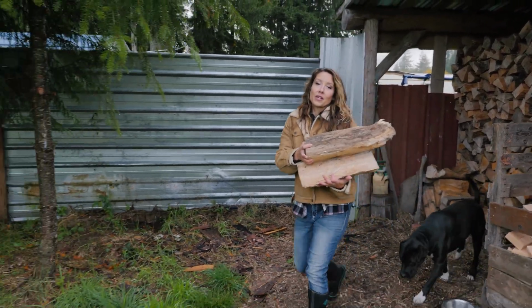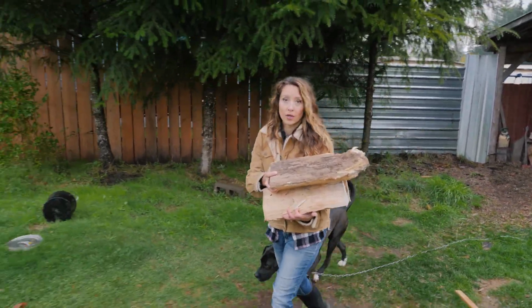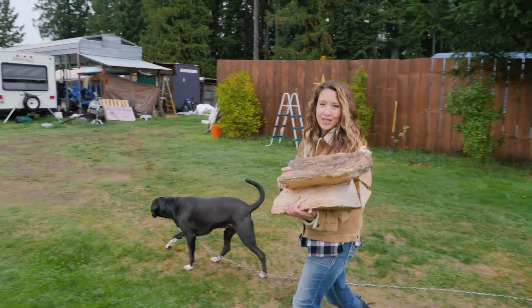And I have to say, one of the great things about doing firewood is you always get a little bit of an arm workout, so you can have those nice toned arms packing all the firewood into the house.